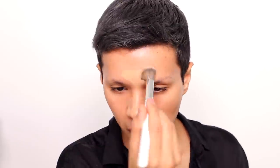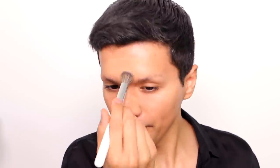A buffing brush is great because it allows me to really diffuse the product onto the rest of my face however I want to. If you like a little bit more coverage in certain areas, I feel like a buffing brush is just gonna help you a lot more. And you can always go over it with a beauty sponge to diffuse it and blend it into the skin. Look at the skin.